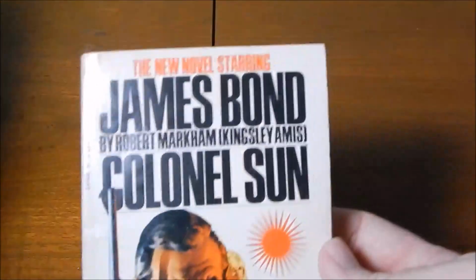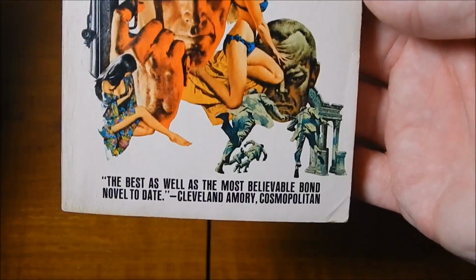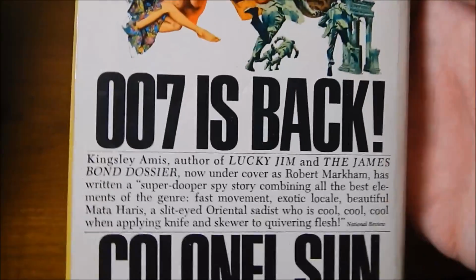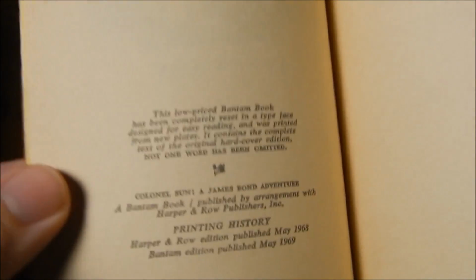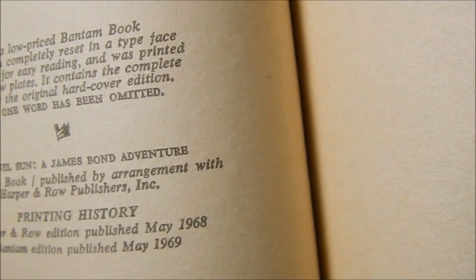Interesting. And then I also have the Kingsley Amis Robert Markham Colonel Sun from way back in the day. I do remember reading this a long time ago, but don't really have much memory of it. 68 and 69, so yeah.